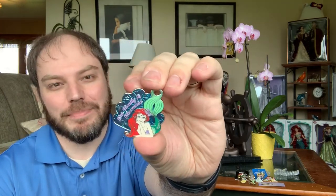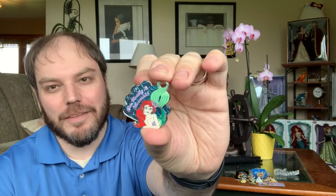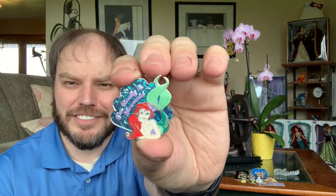I'm not, but this one says I'm really a mermaid. This is just an open park pin. I love this pin. I obviously cannot go to the park all the time, and I saw this on one of her pin boards and I screamed sold because I've wanted it since I saw it, and it's so pretty. It's Ariel and I love it.